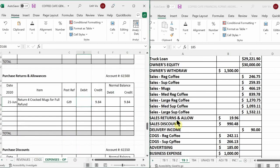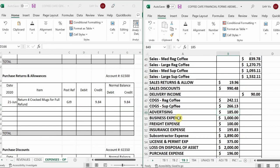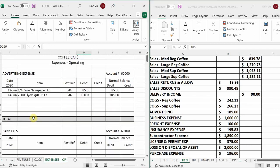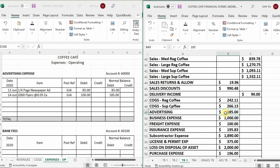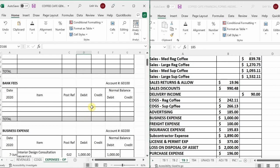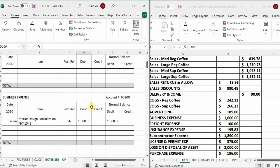Okay. Last section we have here is going to be our operating expenses. Okay. So first account we have here is my advertising expense account. We have it right now currently at $185. Is that correct? For advertising expense? Yes, it is currently at $185. Okay. Bank fees? None yet because it's going to be something we do at the end to adjust our bank account. Okay. Business expenses is still currently at $1,000. Okay.